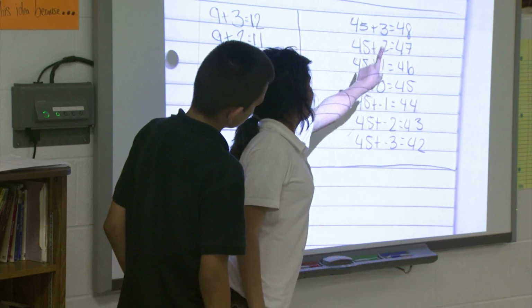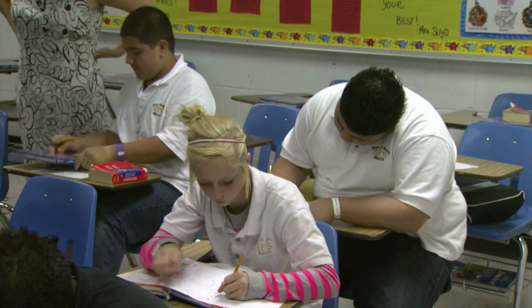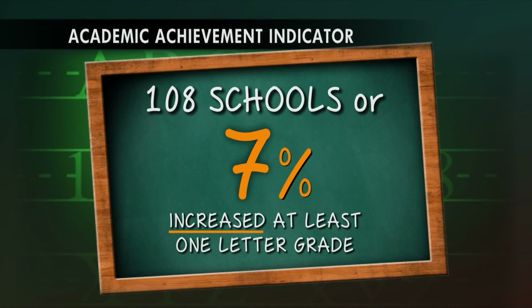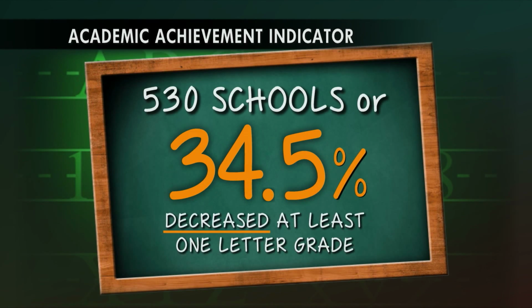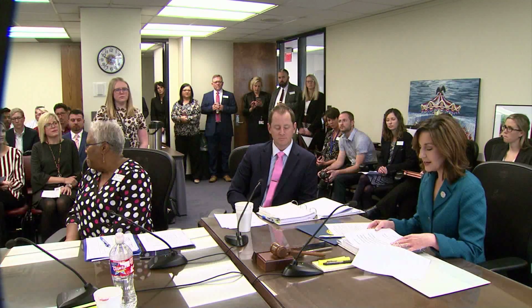We do believe it's information that will help schools recognize where they're improving and where they need more robust supports. In addition to the cumulative grade for all schools, each school received an individual report card that can be accessed by parents online. Overall, 108 schools increased at least one letter grade, 897 schools remained unchanged, and 530 schools slipped at least one grade. State Superintendent of Public Instruction Joy Hoffmeister says despite the results, the majority of schools are showing progress under the new standards.